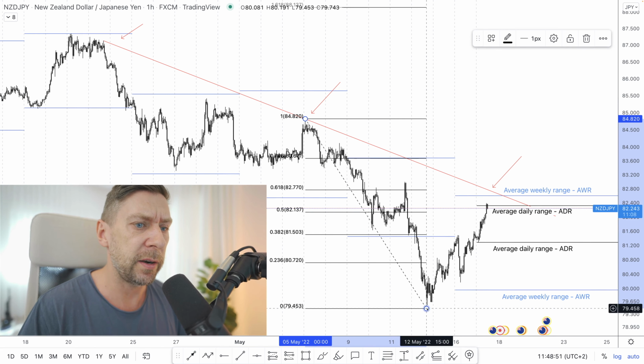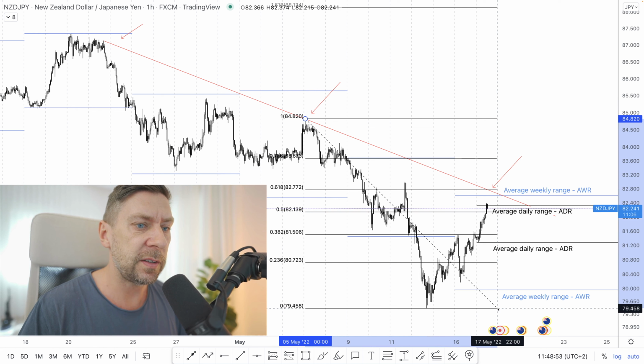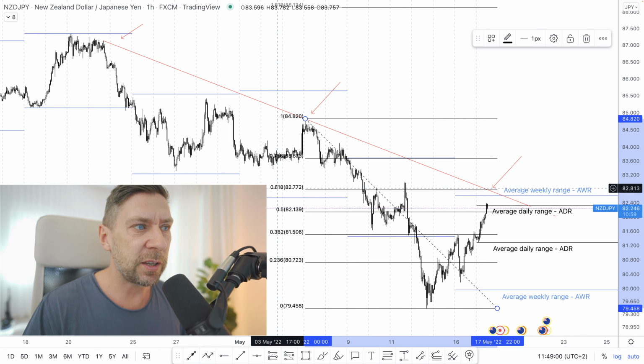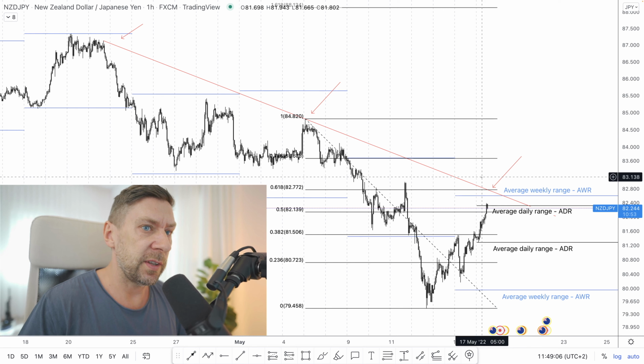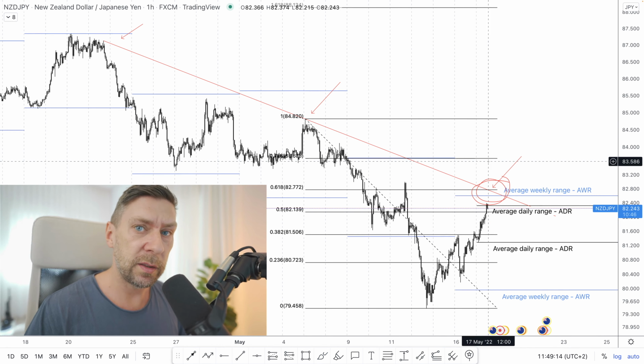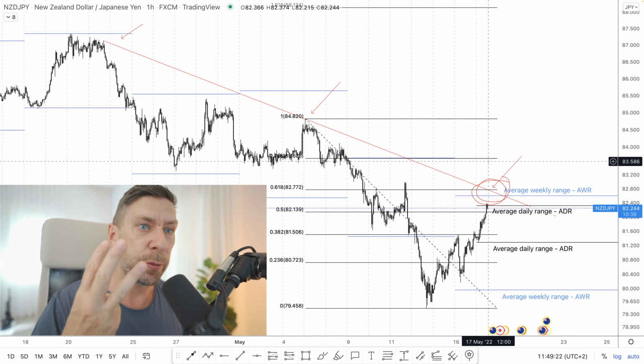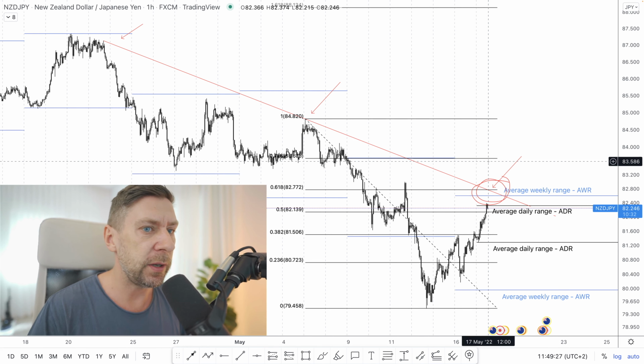we go back here and we see 0.618, which is a number that price often reacts at. But again, Fibonacci retracement alone is not a good enough tool to take trades. But what we see now is that around this area, 1, we have a trend line that is going for a third touch. 2, we have a 0.618 Fibonacci retracement. And 3, we have the average weekly range high. So all these 3 things together give me confidence to short this.